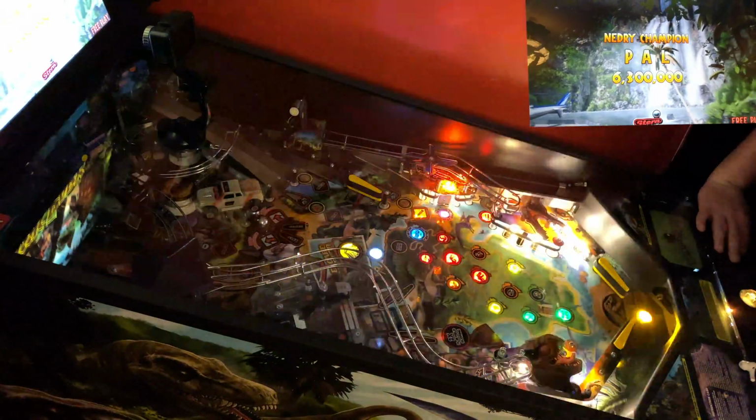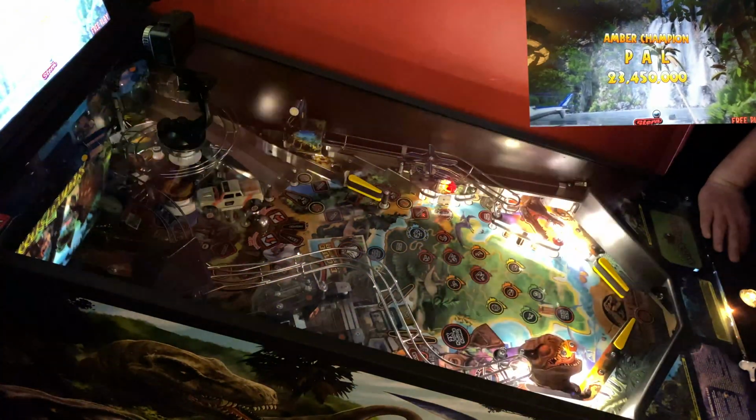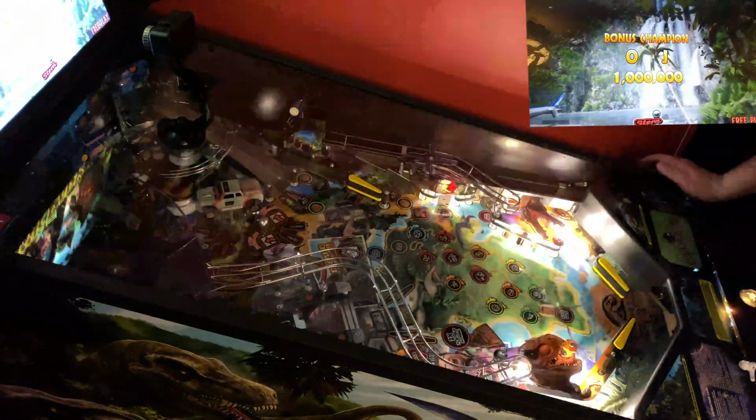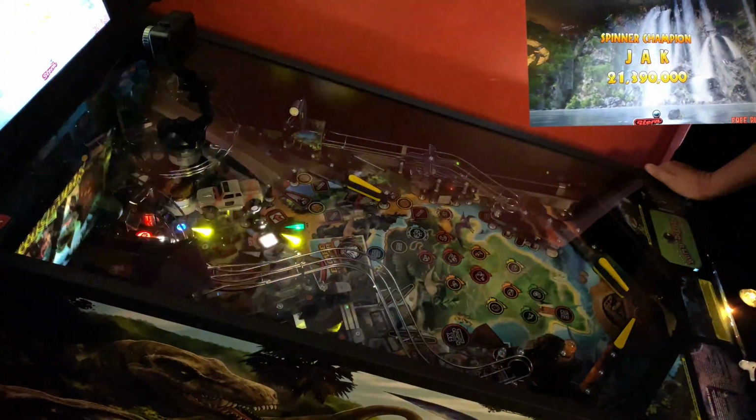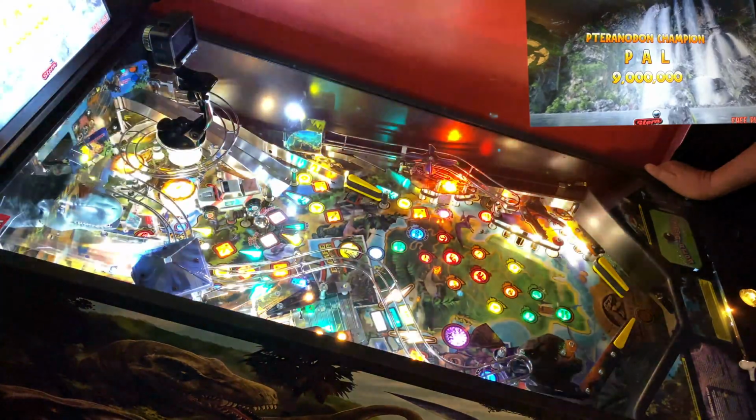Definitely one of the best, or the best $25 I ever spent in my life. Very, very cool game. Played it a ton already. My brother, my sister, everybody loves the game.